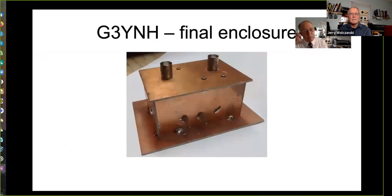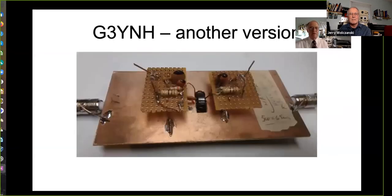So I basically put it in a little box like this. You know, when you've got tons of printed circuit board, you can just make these little things. And I use a heavy duty paper cutter to trim my circuit board. Here's another version of one of these things, one of the test versions. These are really fun to build.